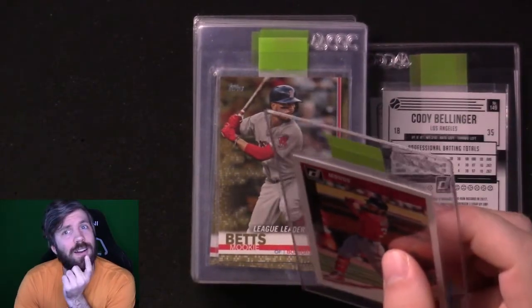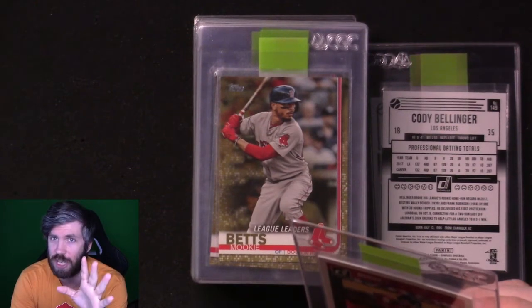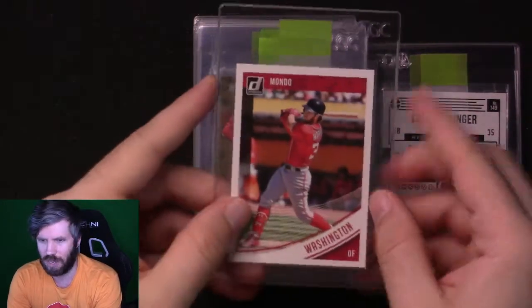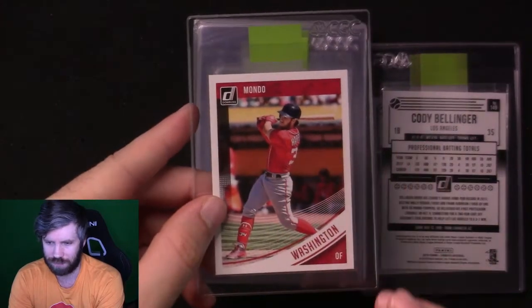2020 could have been different. I don't have any 2020. I have 2018, 2019, now 2021. So I don't have any 2020. It could have changed then, but from my knowledge, they changed it up for 2021. But Mondo, and I have Christian Yelich with these nickname cards.